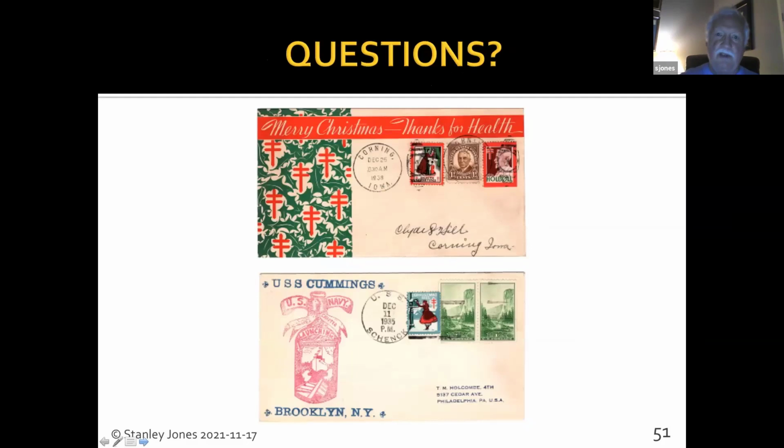Okay. Now, I put these on as a teaser. Paul suggested that I might show you about some of these more restrictive and narrow collecting interests. Well, here you begin to see some of the things that happened afterwards. Postal regulations were introduced and they said you couldn't put seals on the front of a cover, because it was confusing the clerks and they couldn't tell the difference between the seals and the stamps, and the seals were getting canceled.